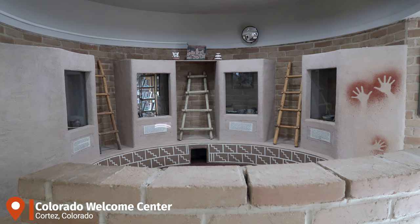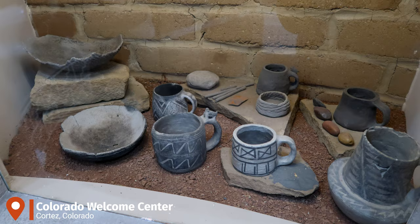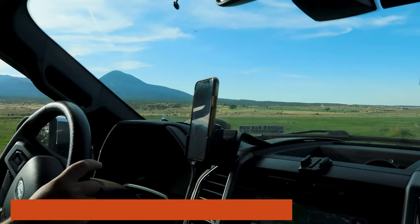But what we do is we meet them over in Cortez. We're boondocking about 20 miles away. So we're going to meet them in Cortez and then caravan over to the site with them.